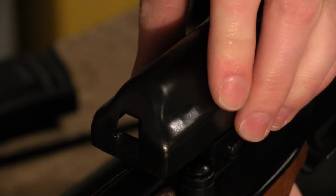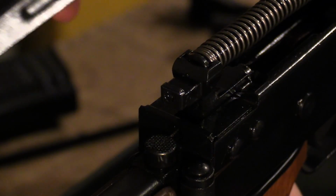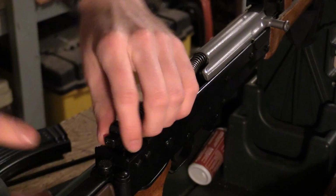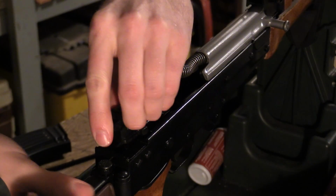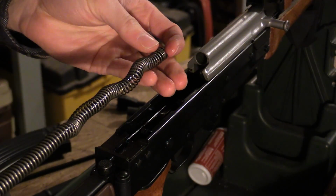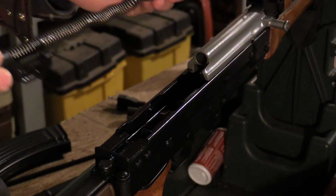So you just saw like that, and the dust cover just slides right out. Now you take out the action spring just by simply sliding it forward out of this groove and then pulling it back, and it's all one piece.